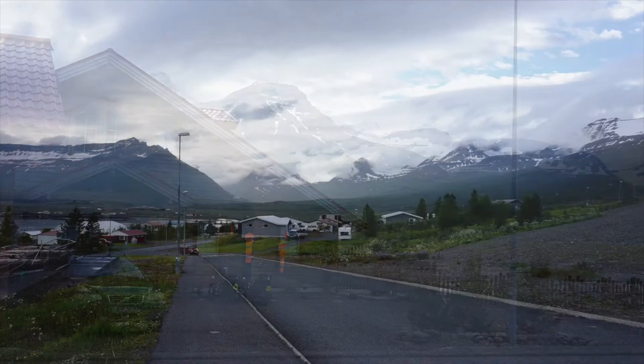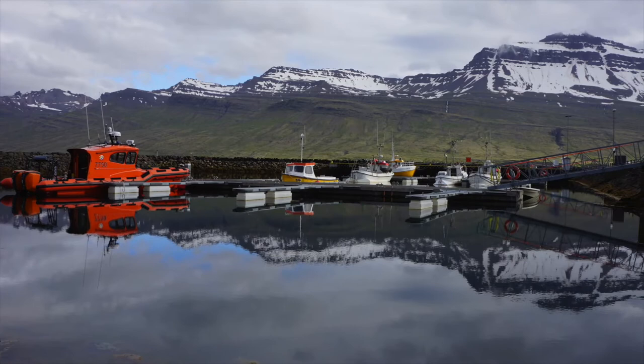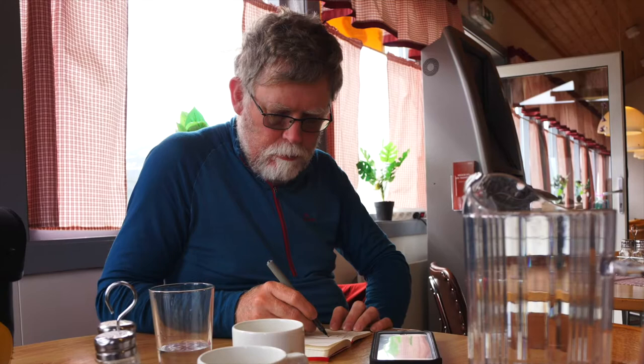The following morning, a gale warning had been posted for the area. Knowing it would be too dangerous on the roads, we chose to stay until the warning was lifted. Eventually, the winds died down, and we explored this picturesque little town.